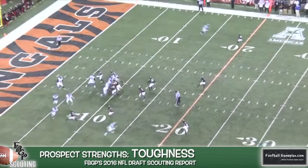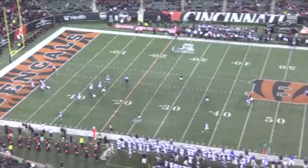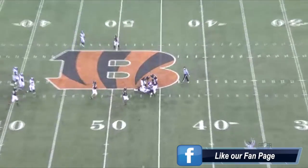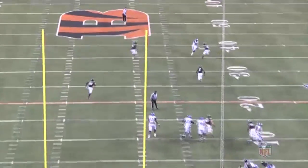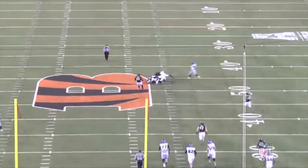I also like on film how Paxton Lynch consistently showed toughness within the pocket. Maybe sometimes he'll get outside of the pocket and find himself in a situation where he's going to have to take a hit to deliver a throw. And this was just a constant theme you saw on film from him both last season as well as this past season, standing tall, tough in the pocket or even outside the pocket, taking one of the chops, but still delivering a very good throw.